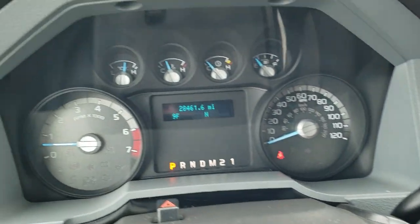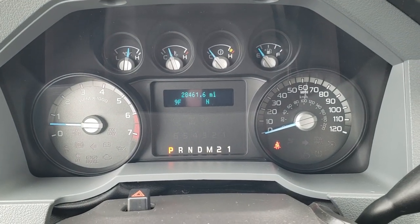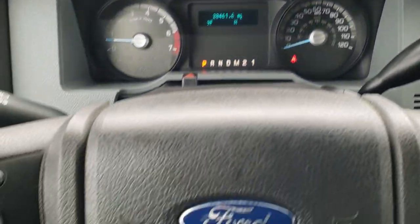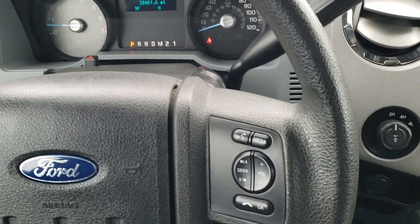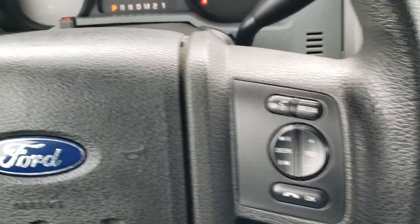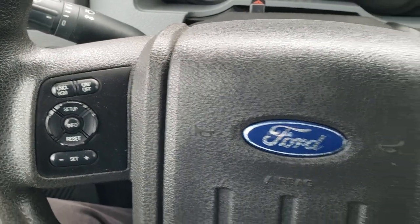As we hop inside the truck here, you can see this truck only has 28,461 miles. You get a temperature and compass display as well, and yes, it is only 9 degrees out today, pretty chilly. Steering wheel's in excellent shape. You have audio controls and Bluetooth controls on the right, information center controls, and cruise controls on the left.